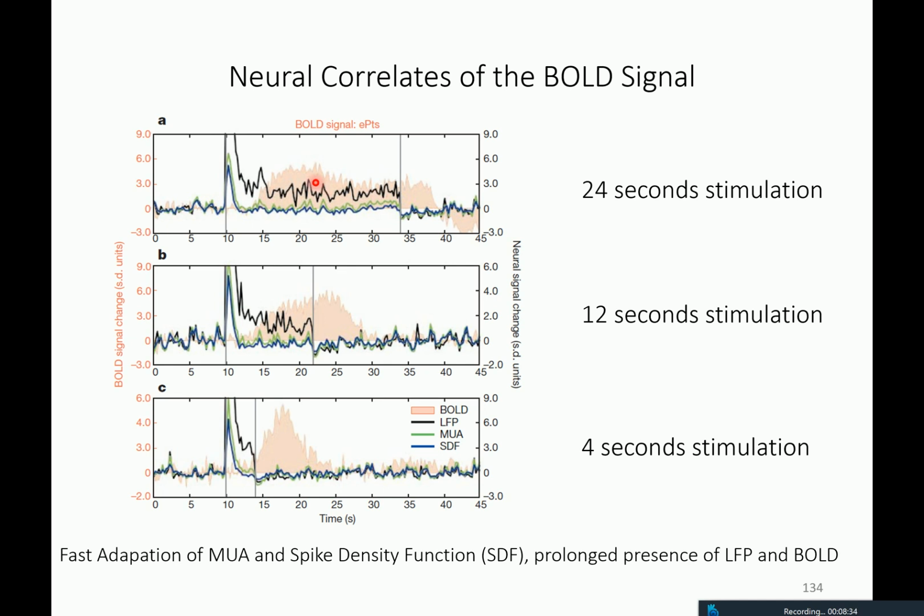And this has led to the overall belief that BOLD signals reflect the input processing of a region rather than the spiking output. And in a way, this is of course similar to what the EEG also reflects, which also reflects these integrative postsynaptic potentials.